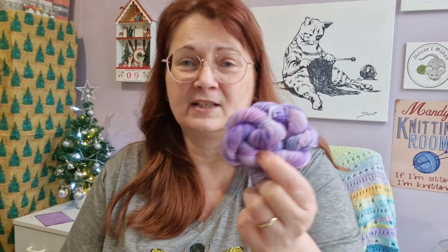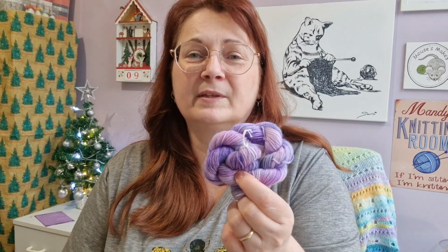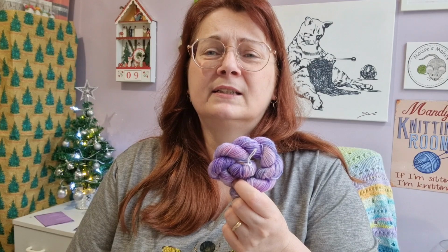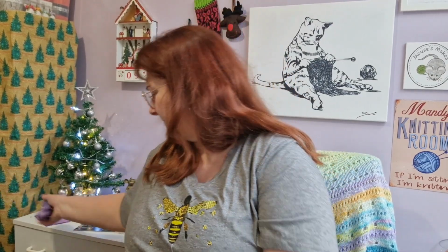It's purple. It's very pretty purple. Okay, here we go. The more of these I open, the more sure I am that I'm not actually going to knit an anthology throw with them. I'm going to make something to wear, because purple does suit me. It's not bad with my colouring. Watch this space, as they say.